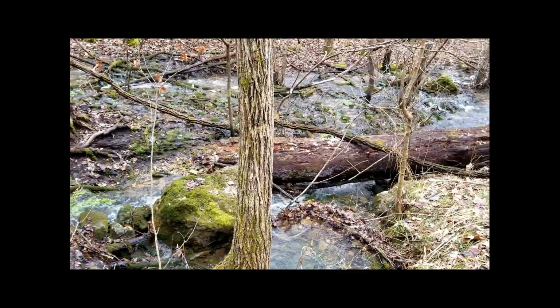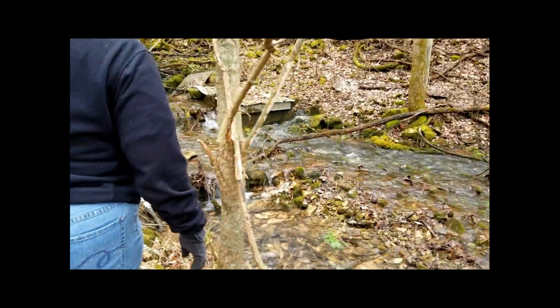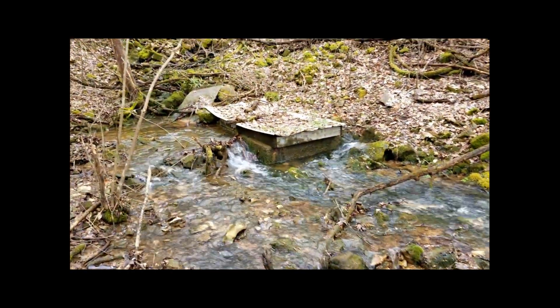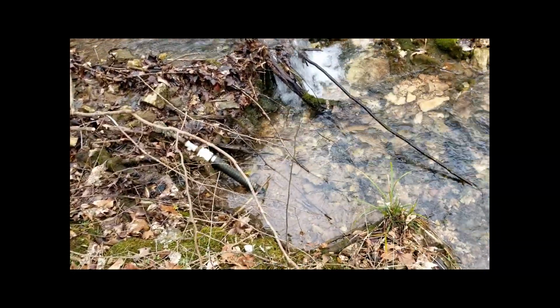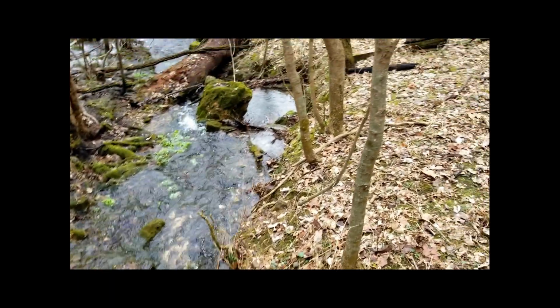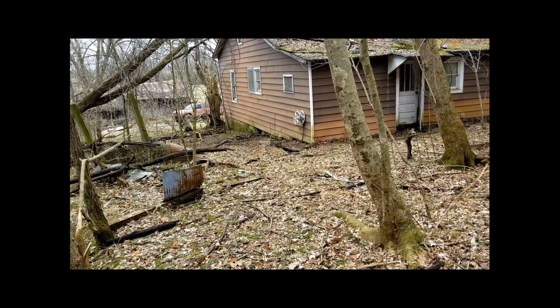I like the way it splits around that tree. But there's the spring box. Oh, run into a tree, Rich. And they are apparently pumping out of it. You can see that old hose here that goes up to the old house right there. And that middle window is the kitchen area.